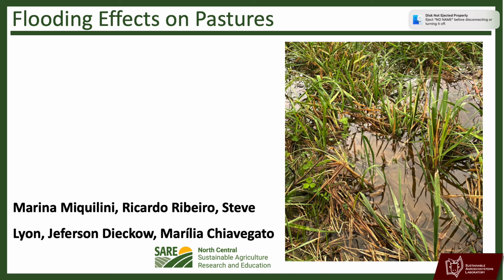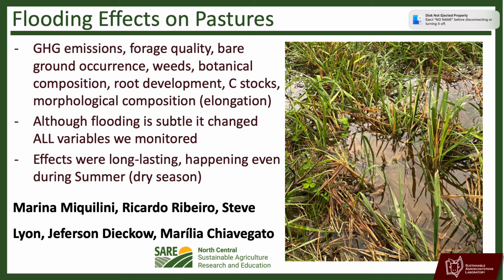And I was thinking, but does it change anything? And usually it's like, we don't do anything about it. But in terms of ecosystem function, in my mind, I was thinking, I think it changes something. So let's look at it. So we did a systems approach project, and we looked at forage, soil, roots, carbon, nitrogen, pH, everything that we could. And we found that the flooding changes everything. I thought it was just a couple of things, but it changes all of our variables.